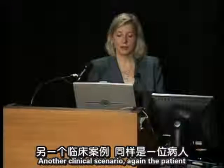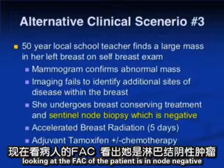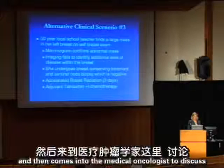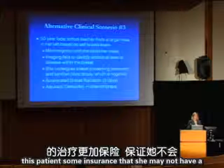Another clinical scenario: again, the patient was diagnosed with a primary invasive breast cancer, undergoes breast conserving therapy, and now we're looking at the fact that the patient is node-negative, tumor-positive. She does receive the accelerated breast radiation and then comes to the medical oncologist to discuss additional therapies that would aid in providing this patient some insurance that she may not have a recurrence of this breast cancer. So we're looking at tamoxifen plus or minus chemotherapy.